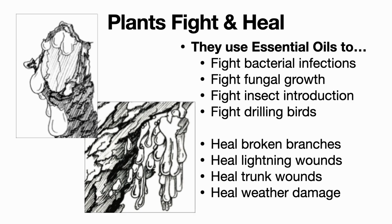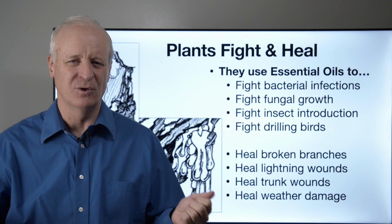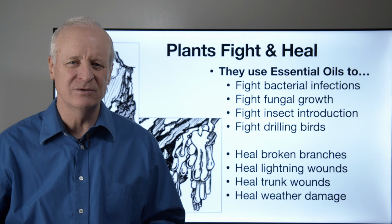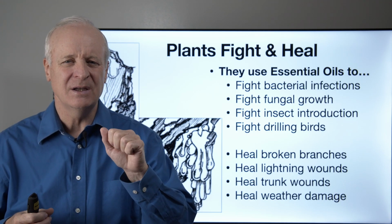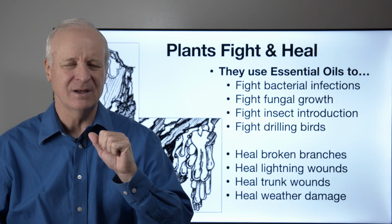So plants use essential oil to fight and to heal. They fight by fighting bacterial growth. They fight by stopping or slowing fungi growth. They also fight against insects that will come in and infest their property, their domain, and also woodpecking birds. So what do they also heal from? They heal from those kind of wounds, and also from wounds like caused by weather, broken branches, broken limbs. So they use essential oils to go out and cover the wound and then heal the wound so it can slowly recover its war against the environment and against insects.